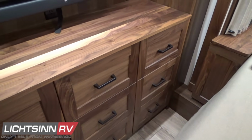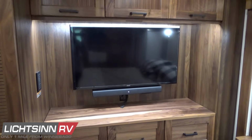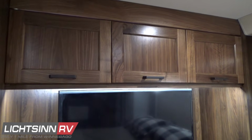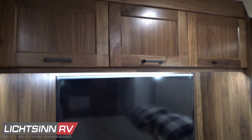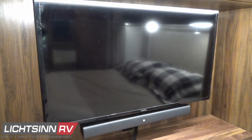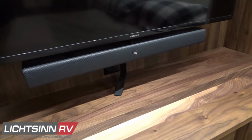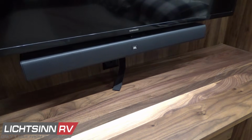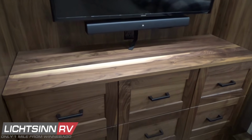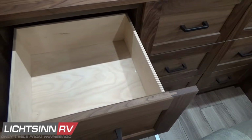In this area, intentionally designed with a total of 9 drawers and to provide the appearance of a residential dresser. Some great storage here with indirect lighting overhead and overhead storage as well behind the dark walnut hardwood cabinet face frames. This is a true 40-inch high-definition smart TV with the JBL wireless soundbar. There are dual 110-volt outlets behind if you need to add additional components to it, such as an Amazon Fire Stick or Roku stick. You can use the USB off of the television to provide that voltage for a Fire Stick or a Roku stick. A total of 9 drawers here, all of which are full-length extensions with metal drawer glides.